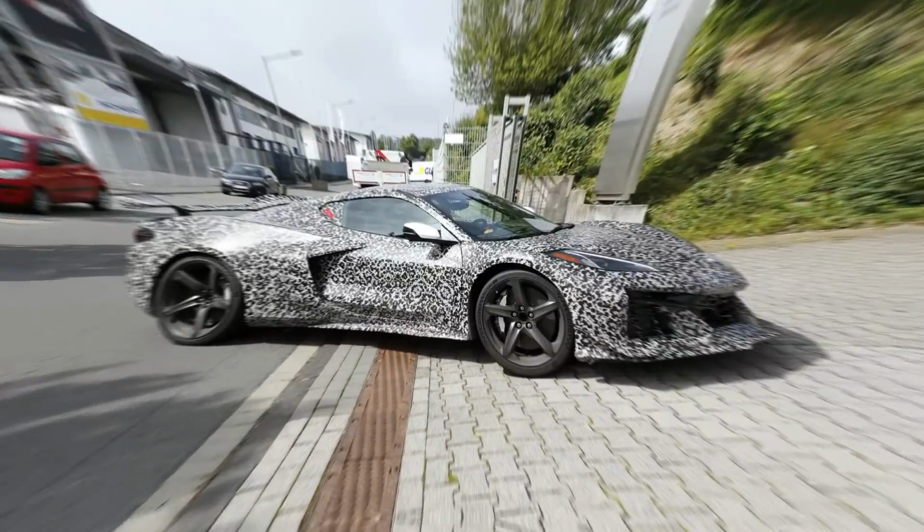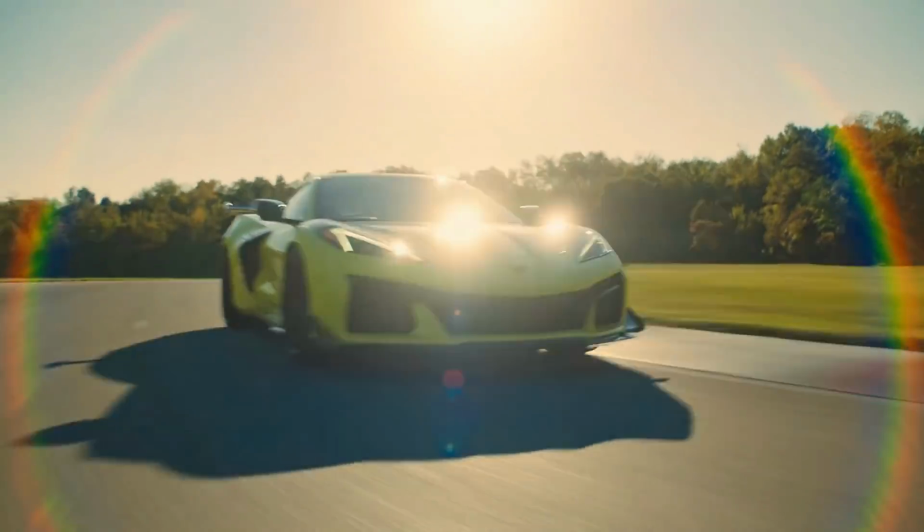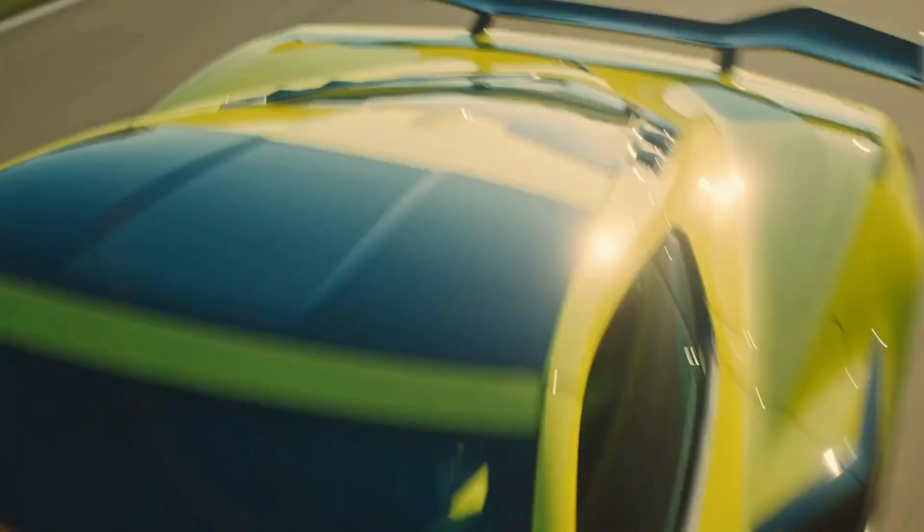Another note that was obviously missing was the Nürburgring time. You guys have all seen the Nürburgring photos by now. The Z06 was over there testing a lot. The Z07 was over there testing a lot. And yet they didn't mention how fast this thing was going to be around the Nürburgring.